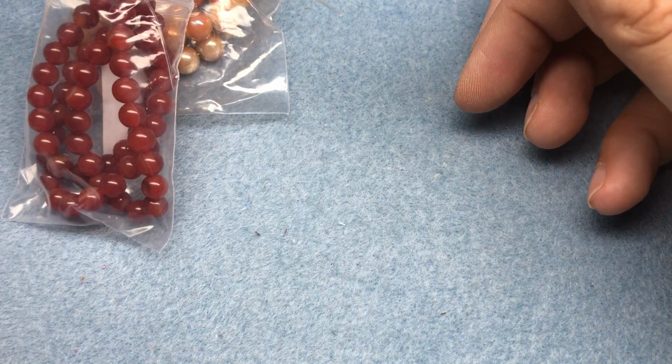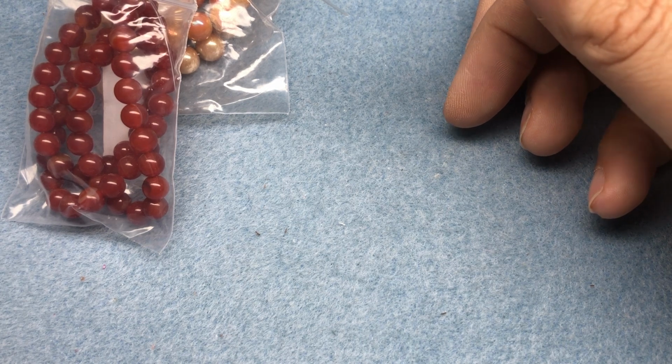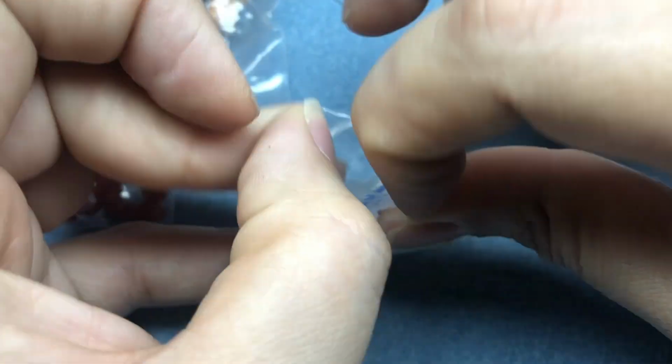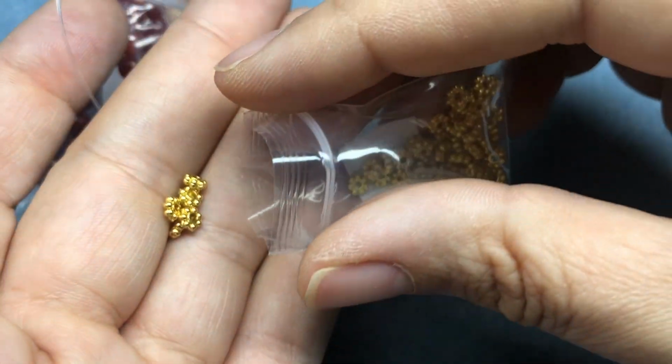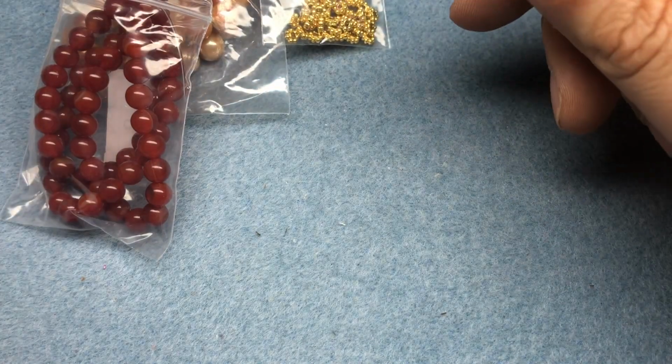50 piece, number 6. 50 piece, 5.5 millimeter gold finished pewter daisy spacers, lead free, cadmium free. Very pretty. You know I'll use those. I love daisy spacers. I love spacers. So I'll definitely use those.